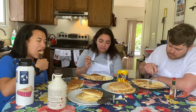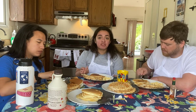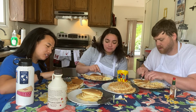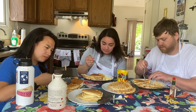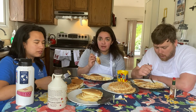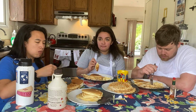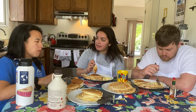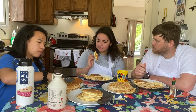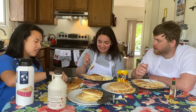These pancakes are better than the biscuit ones also. So what's in the pancakes? Is that just like flour, sugar, baking soda, milk, oil? Baking powder. Not baking soda. Milk. There wasn't any oil in it. An egg. And then I cooked it in butter on my new nonstick pan.